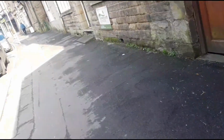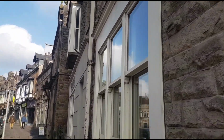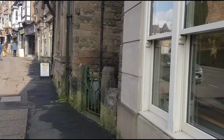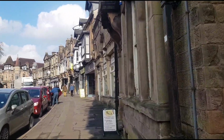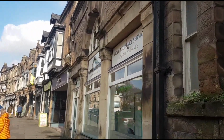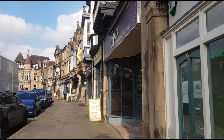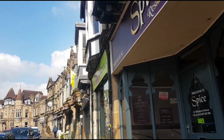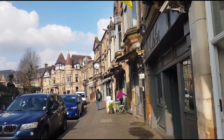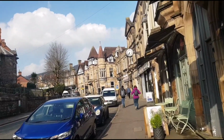Local history. And this is Matlock itself. Some lovely old buildings. All along here. And again back into the town there. Part of the town, and then there's another part of the town around the corner. There's also antique shops, collectors shops and vintage toy shops as well, for those interested in those items.